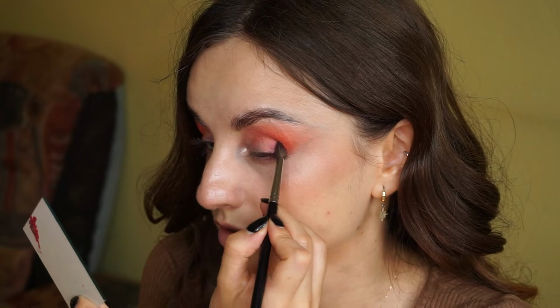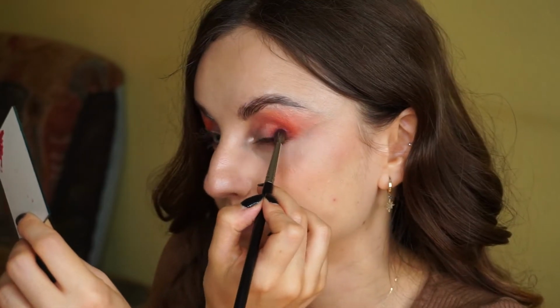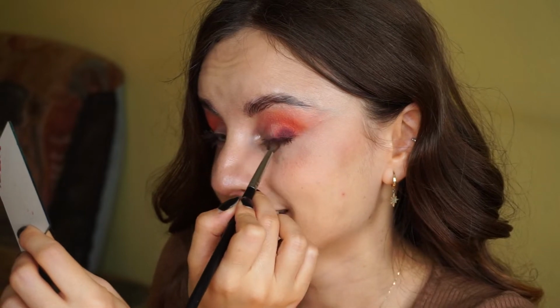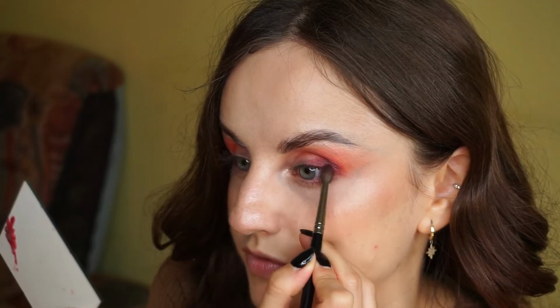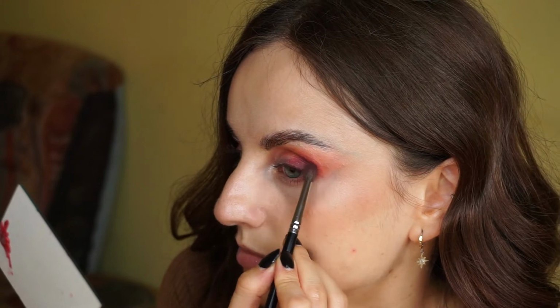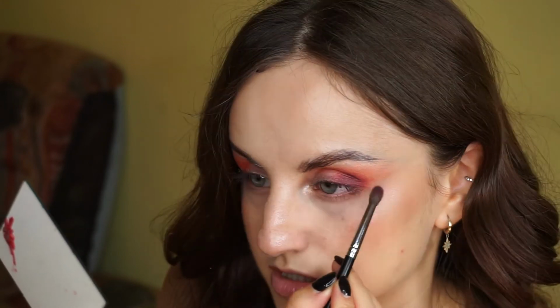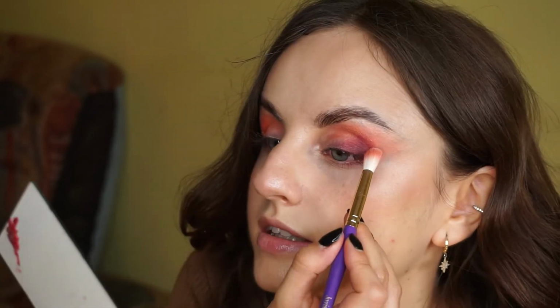A few years ago, NYX palettes, the ones that I tried, used to be pretty not that pigmented. Let's just say that. But nowadays, they do great shadows, which I'm impressed. Everything that I've tried a little bit more recently has been amazing from NYX in terms of eyeshadow palettes. Let me just blend that a little bit.